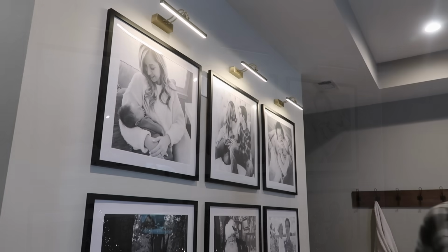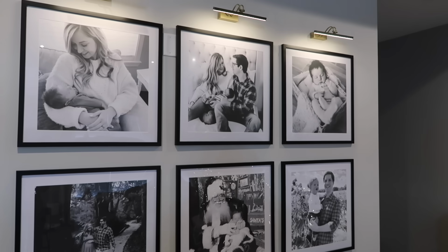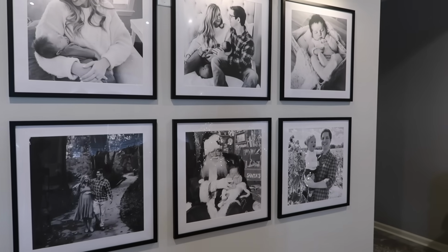Okay, this is how it turned out. I love it so much. I feel like it really elevates this space, and look how pretty those pictures are for just being printed off at Office Depot. I think they're so pretty.